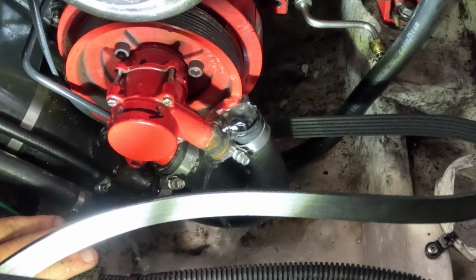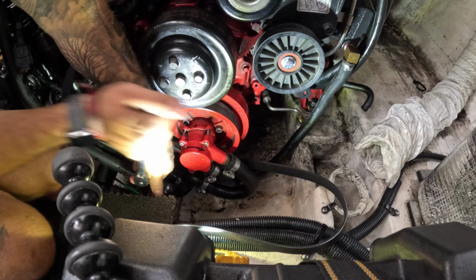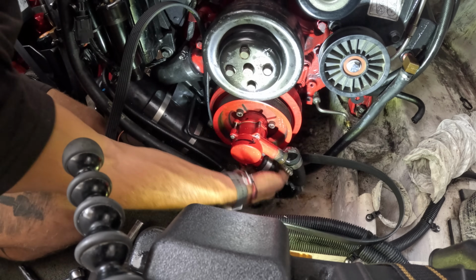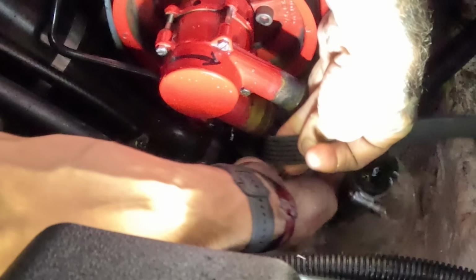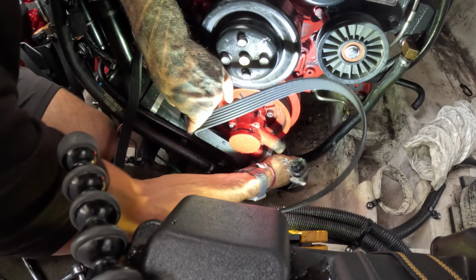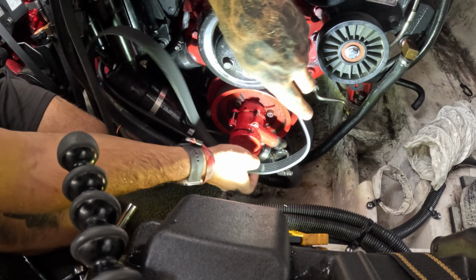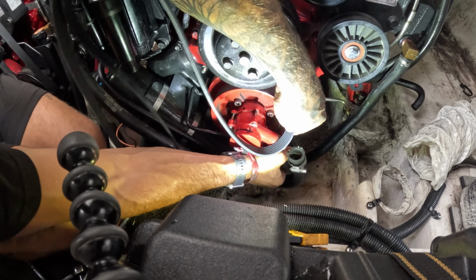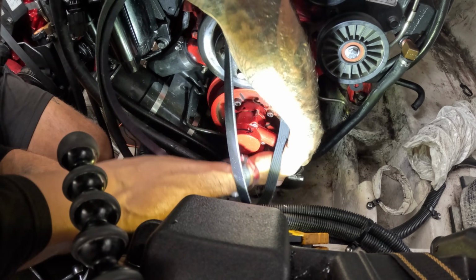So, lots of water coming in. Nice hose. Big one. Don't want to sink the boat. There we go. Okay. All right. We have a 1-inch shorter hose, which should work fine. So, oh yeah, 1-inch shorter belt.